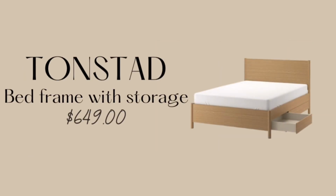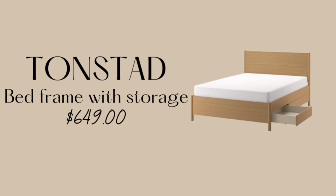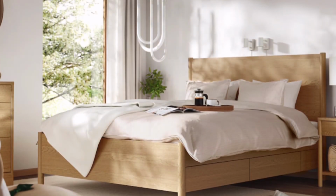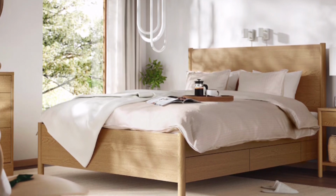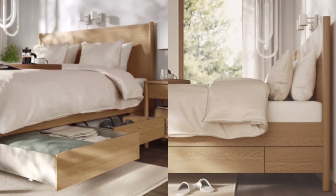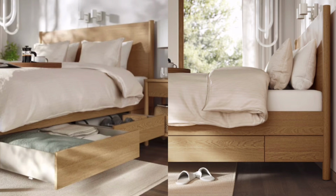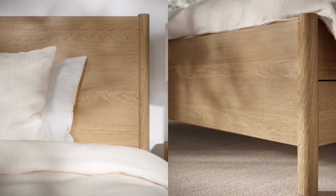The Tonstad bed frame is where sleek design meets smart storage. With spacious drawers built right into the base, it's perfect for storing linens, blankets, or extra clothes, helping you keep your bedroom neat and tidy. Its clean, modern lines make it a stylish centerpiece, while the extra storage makes it a practical solution for smaller spaces. This bed frame ensures you sleep comfortably while keeping your room organized and clutter-free.